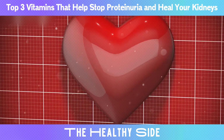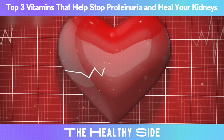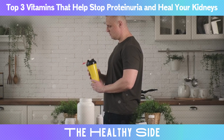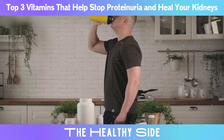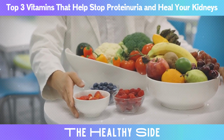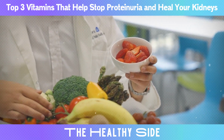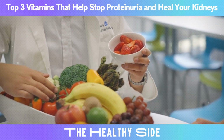By prioritizing kidney health, you can improve your quality of life and enhance your overall well-being. This holistic approach not only addresses the symptoms of proteinuria, but also promotes long-term kidney health, empowering you to take charge of your health journey. Whether through dietary choices, supplementation, or lifestyle changes, each step you take towards improving your kidney health can have a profound impact on your overall health and quality of life.